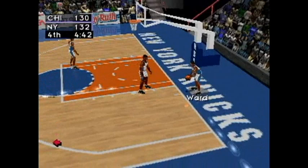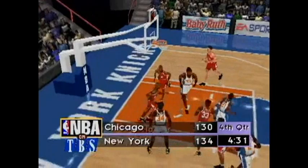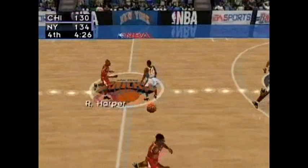Inbound pass to Johnson. From the left side to Oakley. He takes the jumper. Gets it to fall. Inbound pass to Harper. From center court to Pippen. He takes the jumper. Couldn't get it to fall.